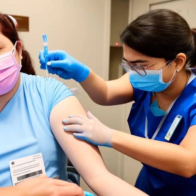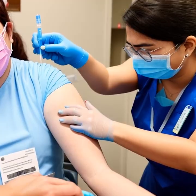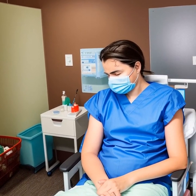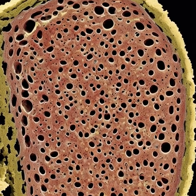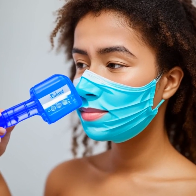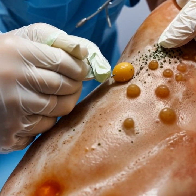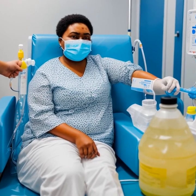In most cases, chickenpox is a mild illness, and symptoms typically resolve within a week to 10 days. However, some individuals may experience more severe symptoms or complications. These can include high fever, dehydration, pneumonia, encephalitis, inflammation of the brain, or bacterial infections of the skin. Severe cases of chickenpox are more common in people with weakened immune systems, such as those with HIV, cancer, or those undergoing certain treatments like chemotherapy.